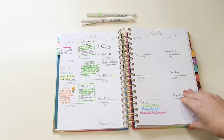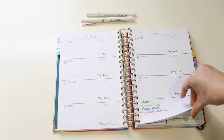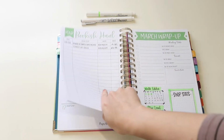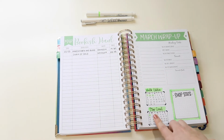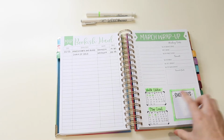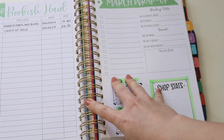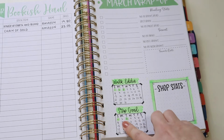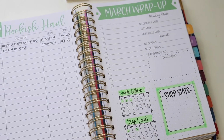But usually I like to keep track of when I started and finished books, and I also keep track of my daily reading stats and how many pages I've read. Finally, we have the March wrap-up page and the haul page. I keep track of what I'm buying throughout the month and fill it in when I make a purchase, which is a great way for me to keep track of my spending. And also here's a look at my habit trackers in use so you can see how I fill them in.